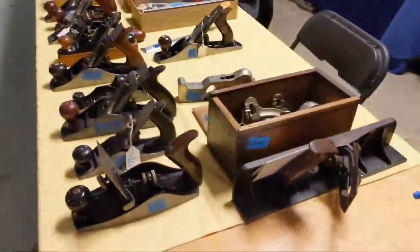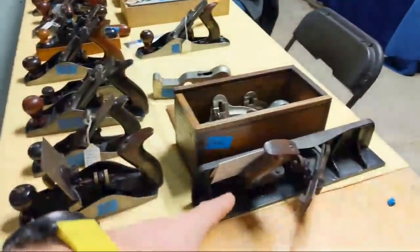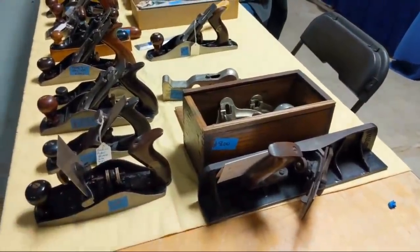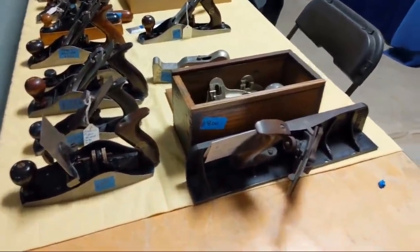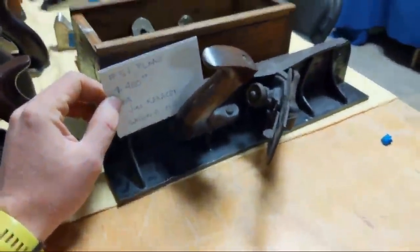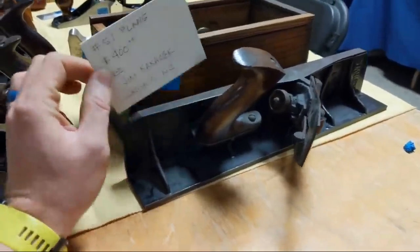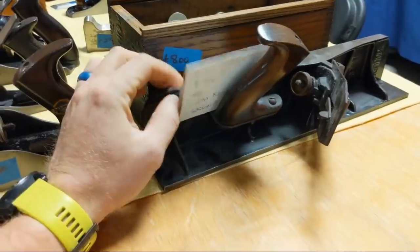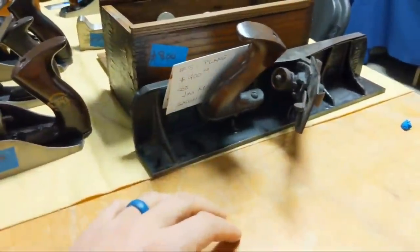Oh, check this out. This is a shooting board plane. And so Stanley made the shooting board as well that this would ride in. And he had one here, but he sold it. So he just has this one. But these are beautiful. And that's actually not a bad price for a 51. A lot of people are like, 400? No, that's actually pretty good. These are hard to come by in a very beautiful plane.